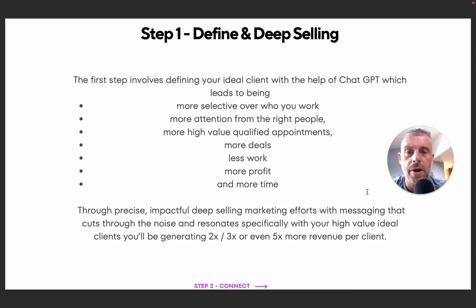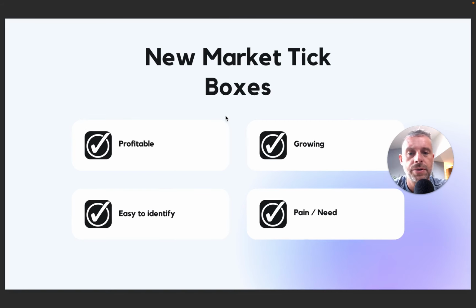So step two then, just going back to new market. When we're looking at a new market, these are the tick boxes that need ticking. One is profitability, as we've mentioned. They need to be high value. We need to be able to identify these people online. We need to be able to find them by typing the name of the role into Sales Navigator. It needs to be a growing market, not a shrinking one. And there needs to be a lot of pain and need in that market for you and for your service.